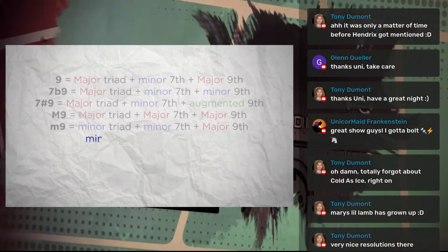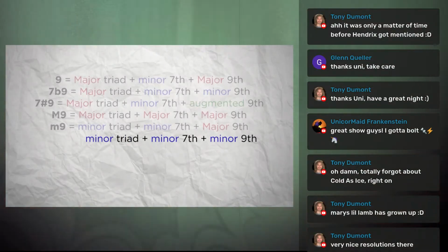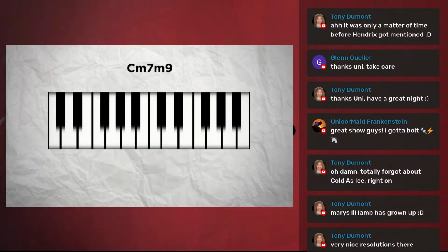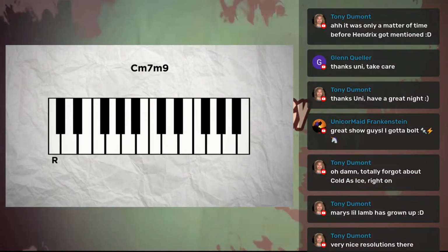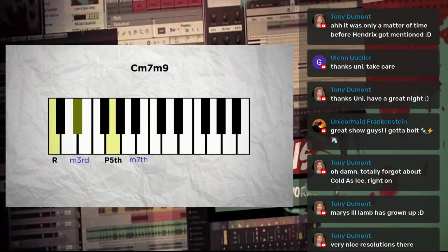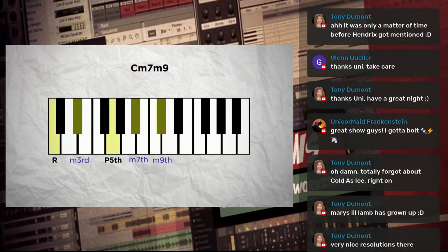Now we could have a minor triad with a minor 7th and a minor 9th. This type of chord would be noted as minor 7th, minor 9th. For a C chord, for example, that would be made of the root note C, the minor 3rd E flat, the perfect 5th G, the minor 7th B flat, and the minor 9th D flat.